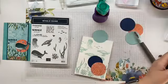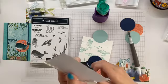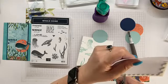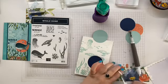Don't mind me while I munch here. Yeah, the piece wasn't big enough for me to manipulate it in the punch, so that was the easiest thing I could do. I've done it before and it works really, really well.